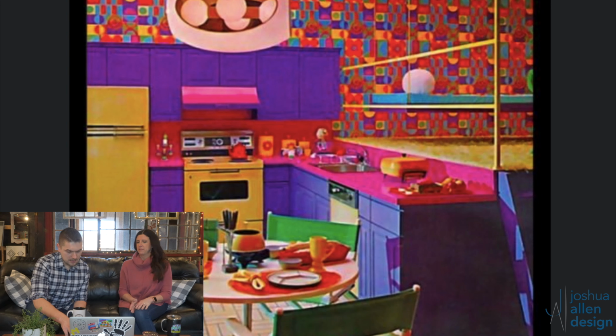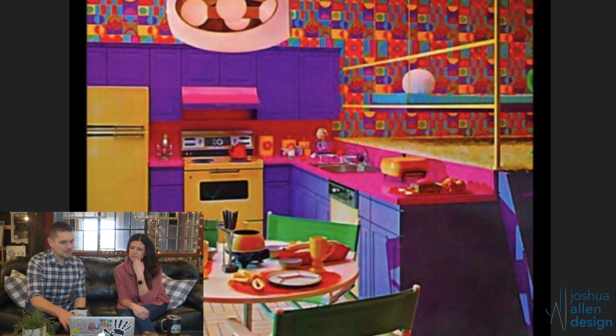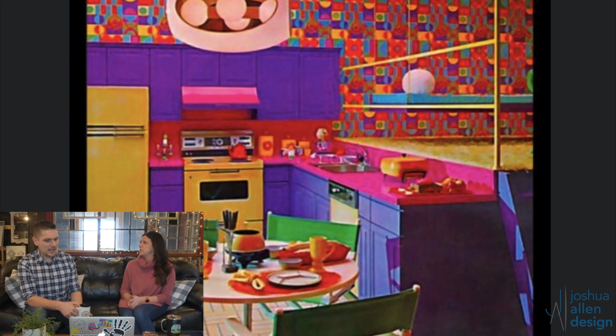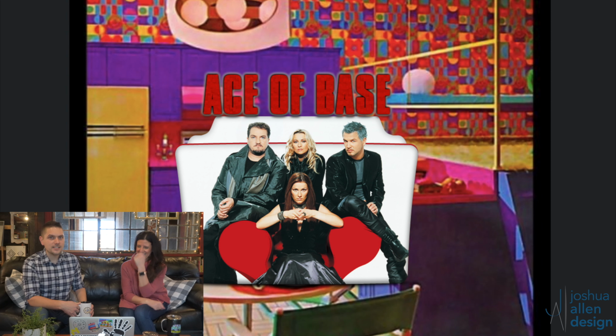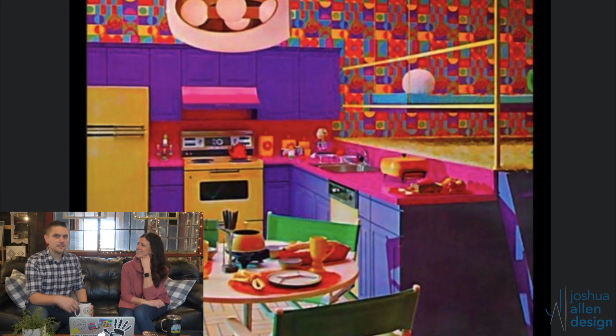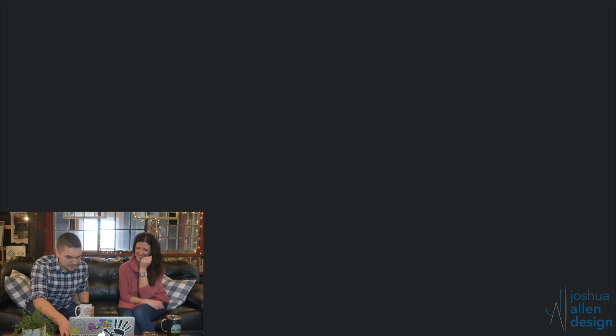This is too much color for me. This is a lot of color. Making me dizzy looking at it. This reminds me of, I don't know, Pee-wee's Playhouse or something. Yes. Or like if Ace of Base had their first music video that no one ever saw, this would be that. Ace of Base music video from their demo in like '89. That's what this was, I think.